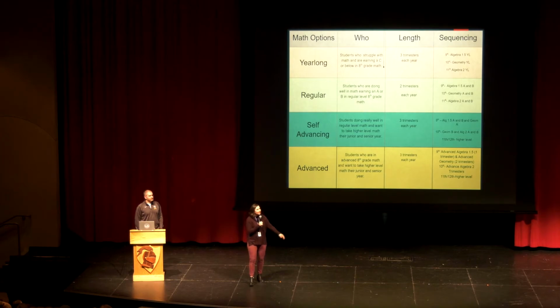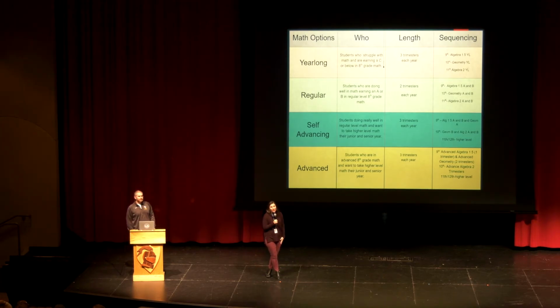So kids move around a little bit in this, probably with the exception of self-advancing, because if you don't register to take that geometry third trimester, then you really can't start doing it later. Which is common, just so you know, that kids will come in and say, oh, I'm supposed to do this. Right now, we don't have any open seats for a kid to start self-advancing, even if they have the room. So we just have to say no. If they're thinking about that, it's important they register that way.